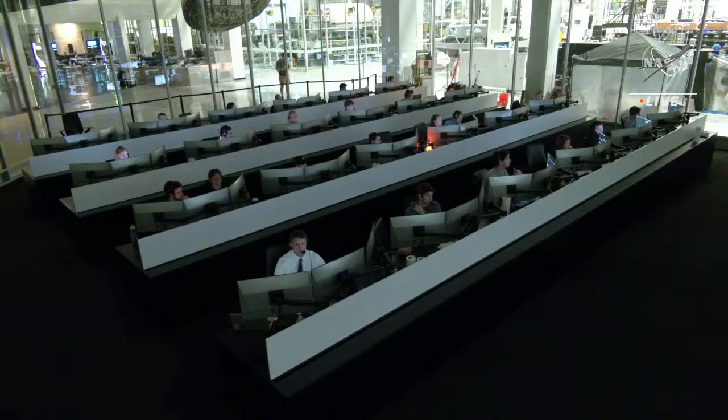Live view there of mission control here at SpaceX headquarters in Hawthorne, California. And for those that might be wondering, yes, that is a lava lamp in the center of mission control. Yeah, lots of activity here.